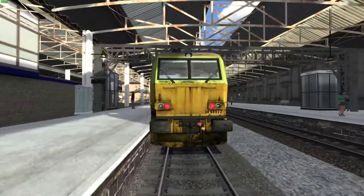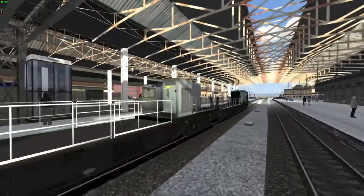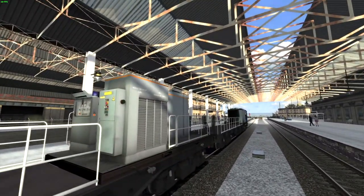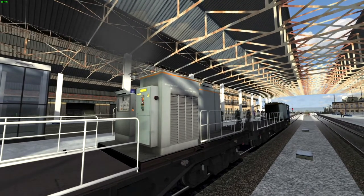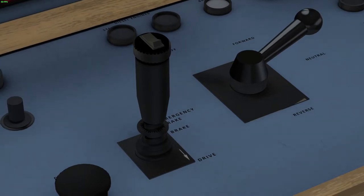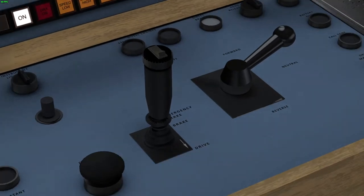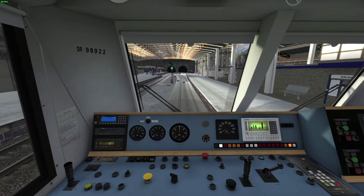Go outside, set up our headlights to the day position, turn on the auxiliaries by pressing N. Like that. Take off the... press R to unlock the power brake controller. I've completely forgotten what it's called. And we are ready to go. Turn on the head instrument lights with I. And we are good to go.